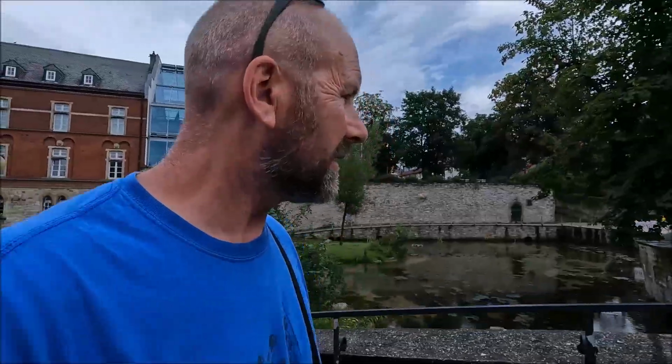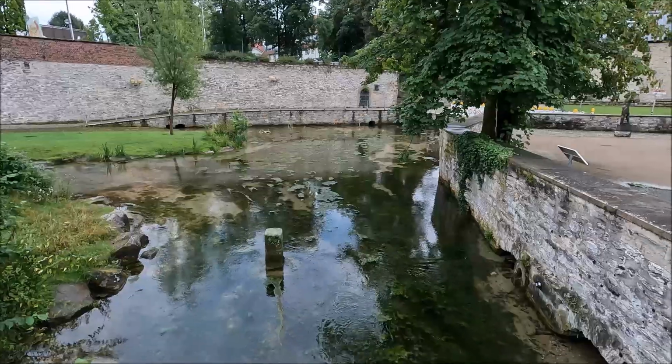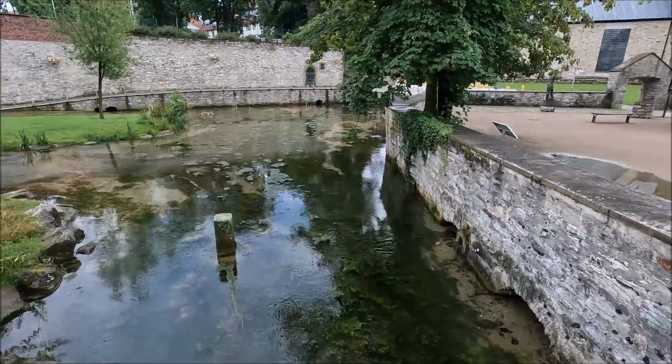So yeah, as far as coming to look round, we're lucky it's a Sunday because all the shops are closed, to do some window shopping. Little ducky there, look, with a fish.